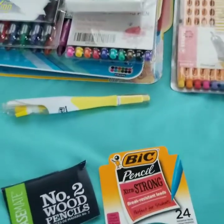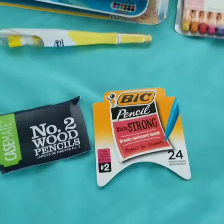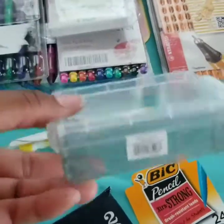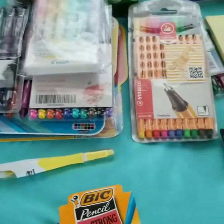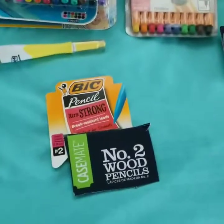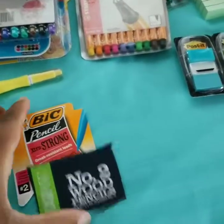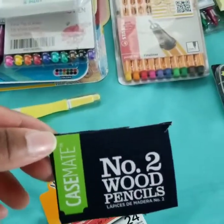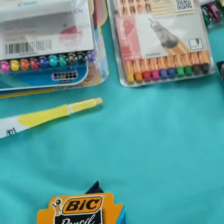But what I do when I find something I like, I actually cut out the label and keep them in a little container like this, okay? So we used this and this last year, and we purchased a whole new pack this year. Just can't locate them, but these are great. These Casemate wood pencils, excellent, and the big pencil extra strong, excellent, with the extra strong lead, okay, excellent.